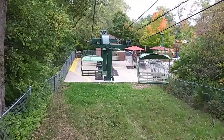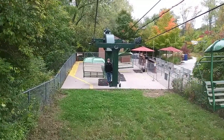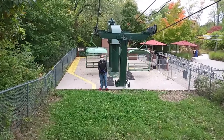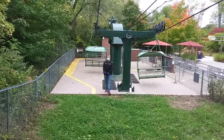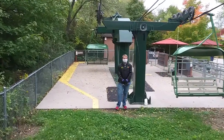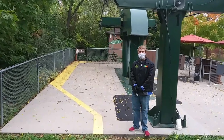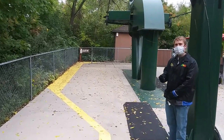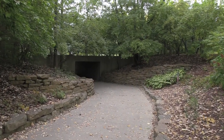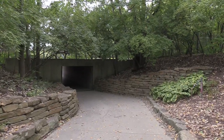Coming into the exit. Looking back, I hope you enjoyed your ride. I did, it was very nice, thank you. Yeah, definitely breezy. Yeah, it was nice though. Nice and relaxing. Can I raise the bar? Yes, sir. Follow your line. Okay. Alright, so we are going to go back through the tunnel and continue.